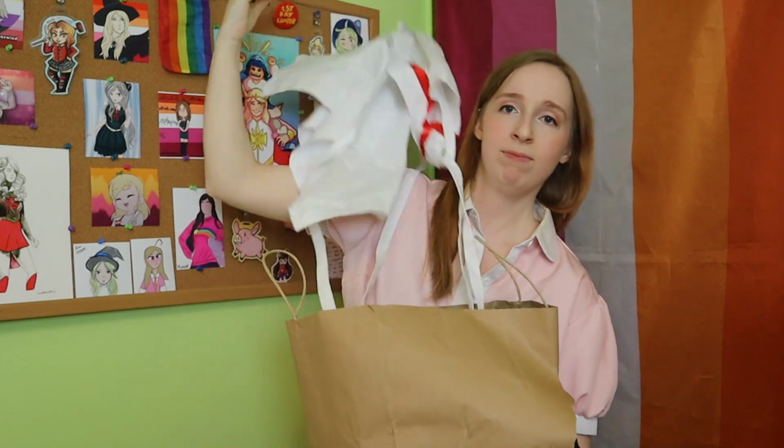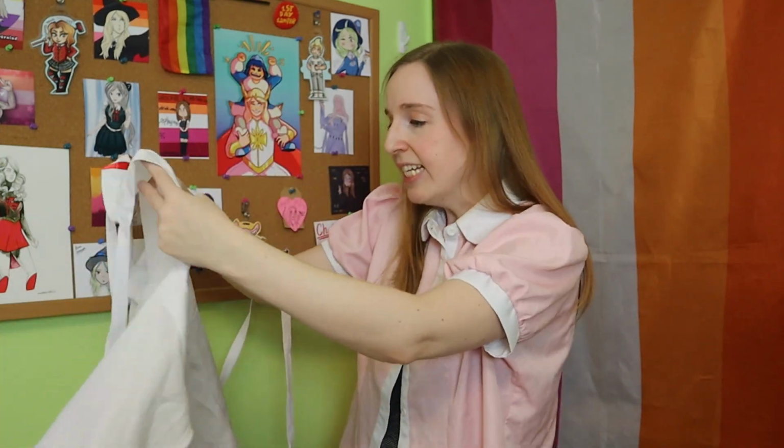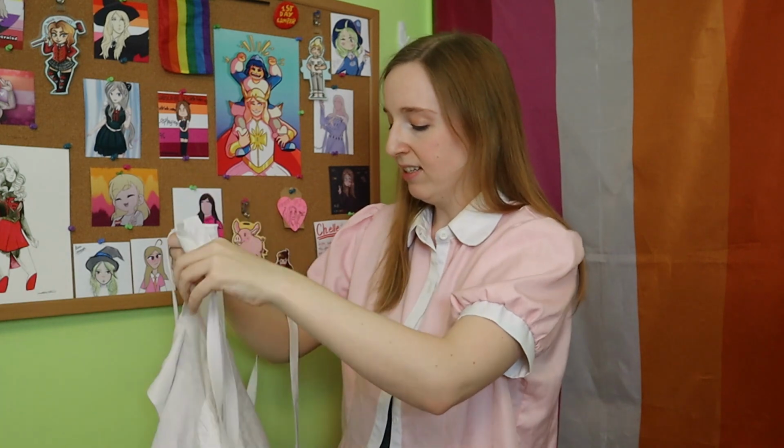Wait, hold on. Hold up. We have our choice of Mikan aprons. Both of these aprons have teeny tiny stains in different places. Again, wash it. Honestly, any cosplay you get secondhand, you should be washing anyway.